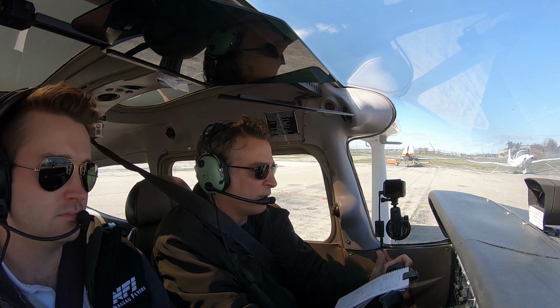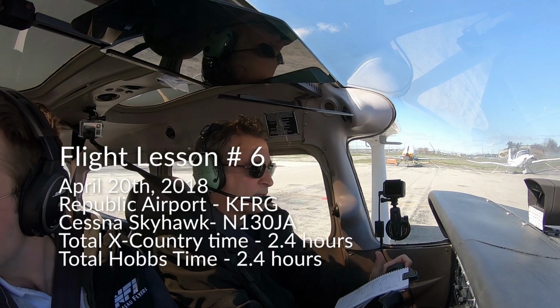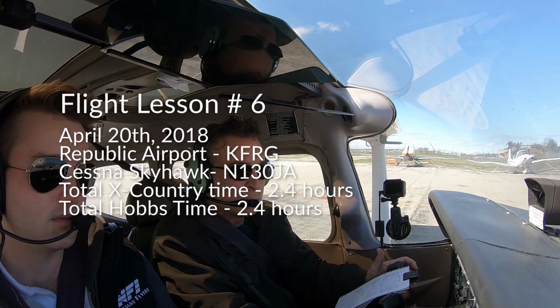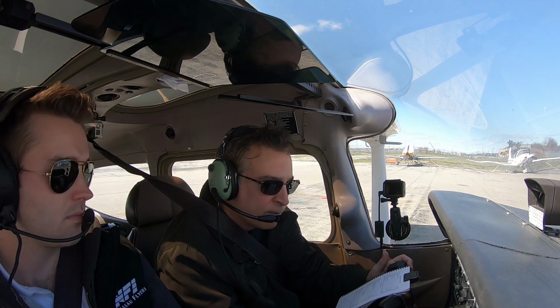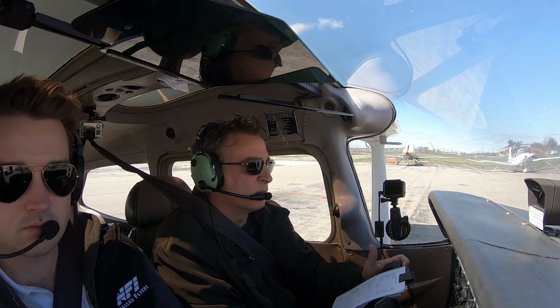Republic ground, Cessna 130 Juliet Alpha. NASA flyers like to taxi to the active for a southeastbound departure with Charlie. With Charlie, please. Someone stepped on you. Cessna 130 Juliet Alpha, Republic ground, runway 32, taxi via Golf, Delta, latest Charlie current. 32 via Golf, Delta, 130 Juliet Alpha.